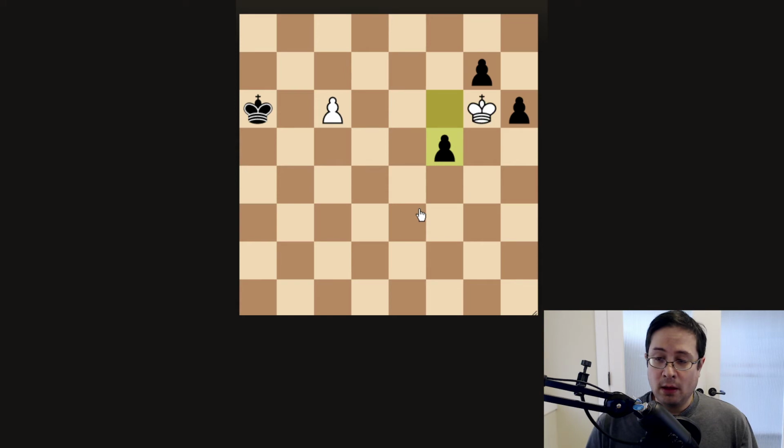So what if black goes here instead? And that's another issue, because won't these pawns just run? If we take the pawn on G6, we can't chase this down, for example, right? So how does this work? So yeah, the correct first move is King G6. That is the correct first move.